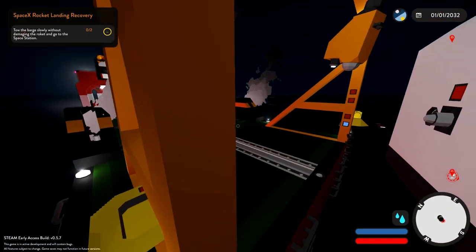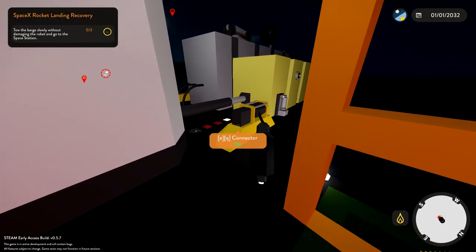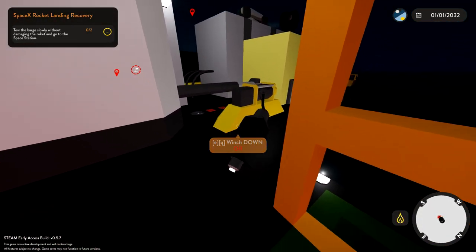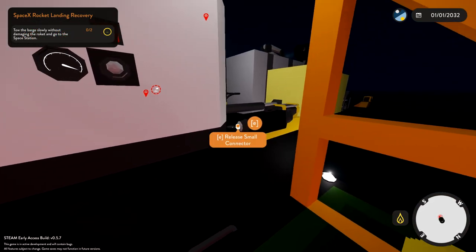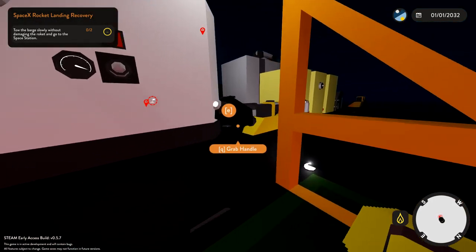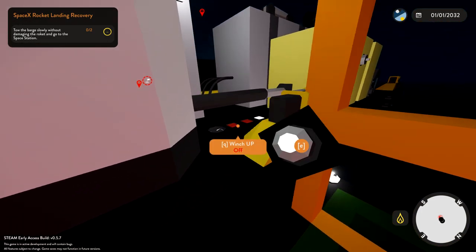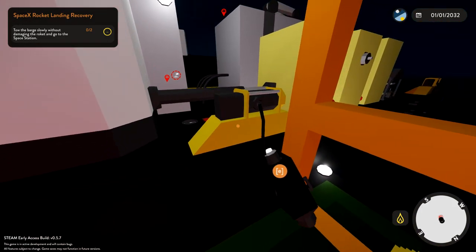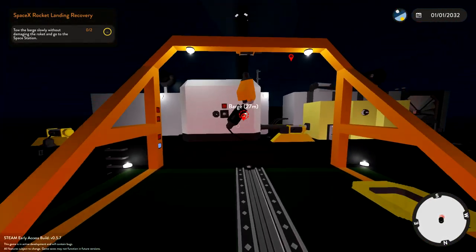Oh, God, I've just fallen in between two boats. That's not good. All right, okay. Turn the connector on. There we go. Then winch down, but grab it. All right, okay. Good. Here we go. We're very close. We are very extremely close. Come on. Yeah, we're doing it. Yes. All right, cool. Now we're connected.